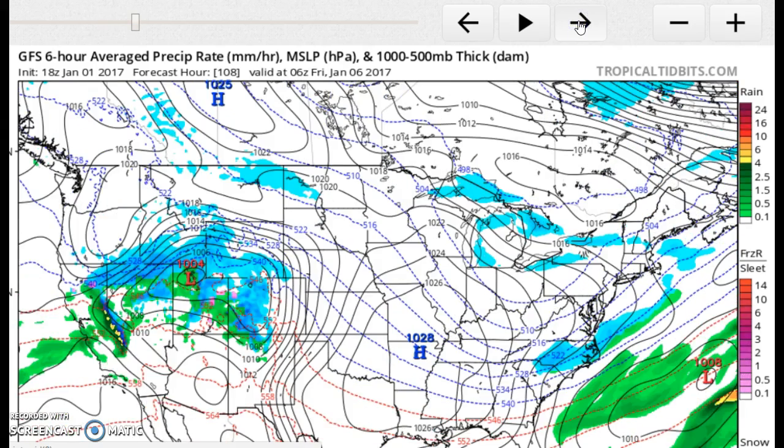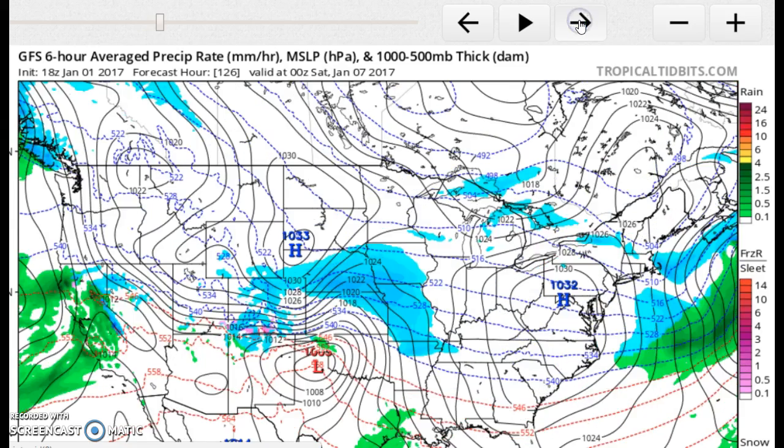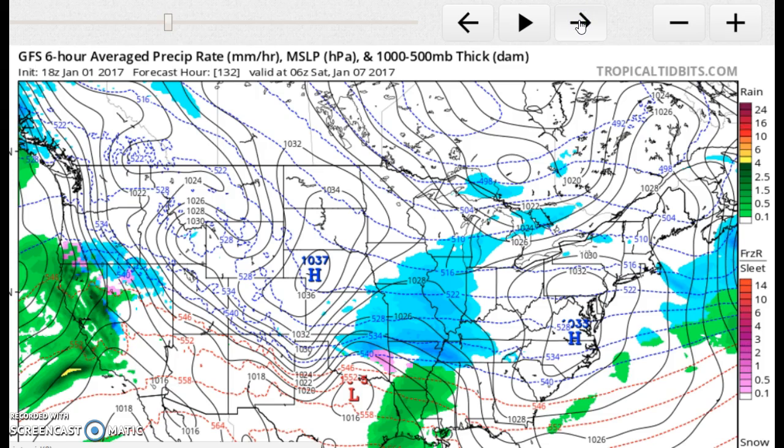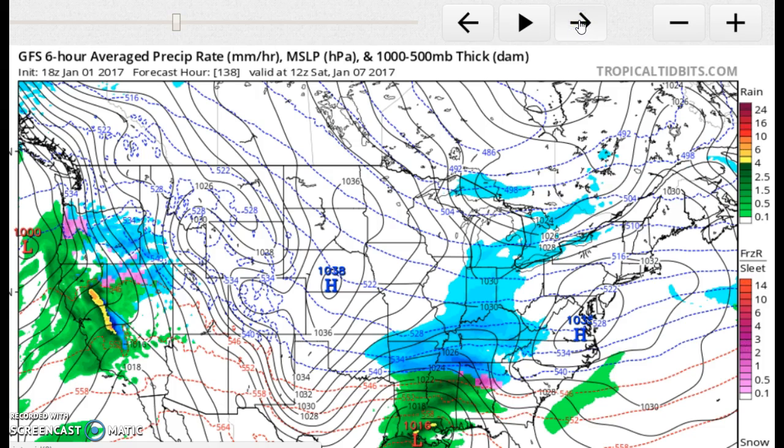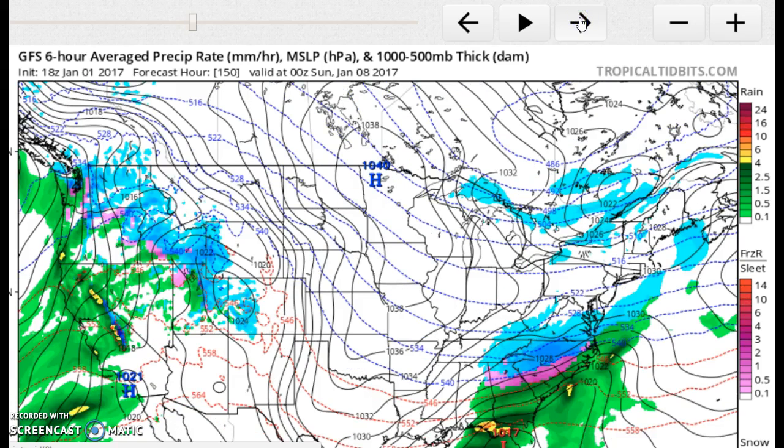Cold air is in place for the weekend. So, that being said, this is going to make it easier to snow rather than ice. We had something occur earlier where it was showing a lot of ice, with a snow to ice situation. We're going to have a high pressure in place. It's going to move north. We're going to see snow.